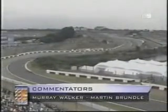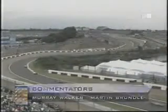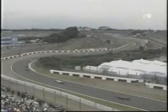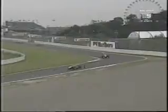This is turn 7 that they're in now, into Degner, which is a double right-hander that Michael Schumacher is particularly good at. That's Degner 1. The second one leads into the lower section of the crossover. There's the track going over the top.